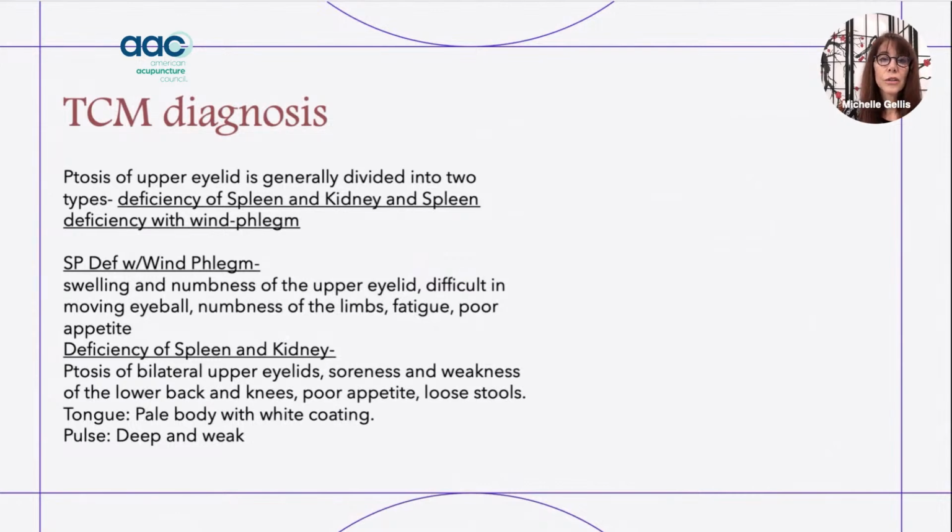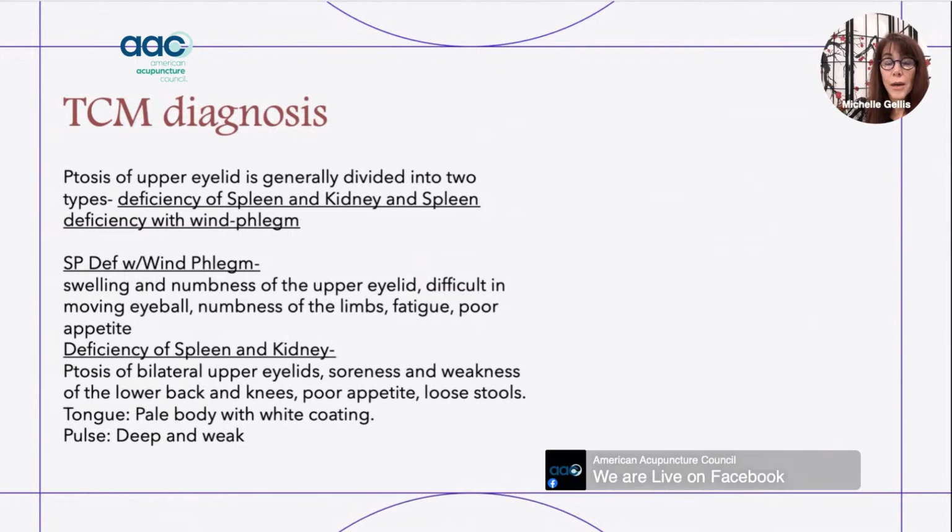When you're looking at ptosis of the upper eyelid, it's either a deficiency of spleen and kidney, or spleen deficiency with wind phlegm. I'm sorry, let me back up a step. The slide is confusing. It's either a spleen deficiency with wind phlegm or a deficiency of spleen and kidney. And so you would do your differential diagnosis based on what the symptoms are, and then you would treat the underlying symptoms accordingly, as well as using the motor points.